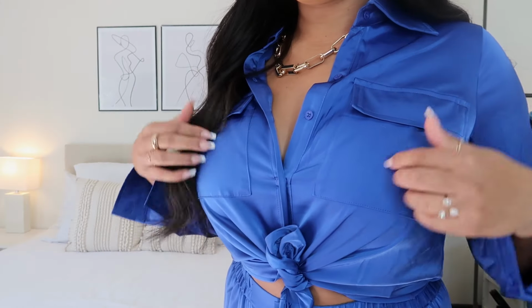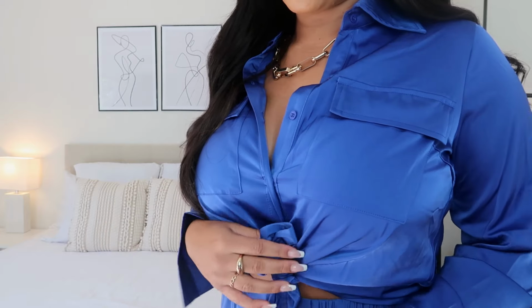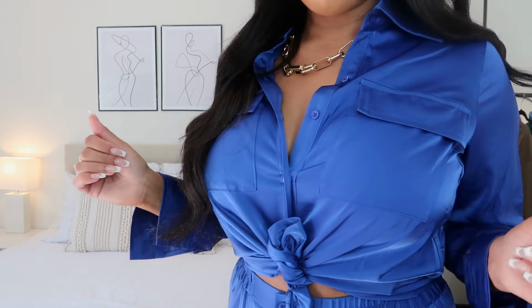I would obviously wear both because I love the blue and the green, but which one do you guys like more? Which one would you guys wear, the blue or the green, or you love them both? It's just giving, do you see? I like how there are the pocket details as well. I think it's super flattering. I love how you can tie it, you can tuck it in, and it's just, it's giving.